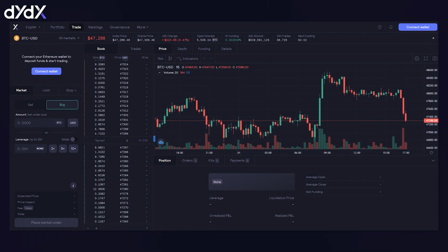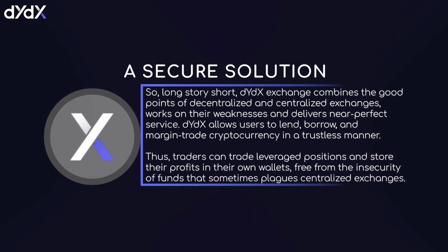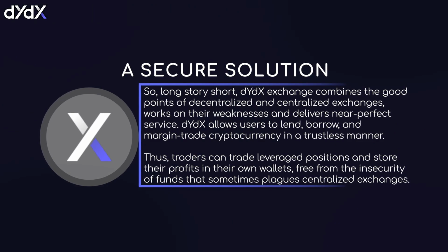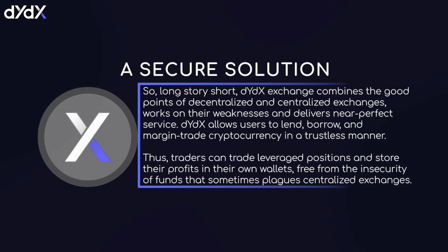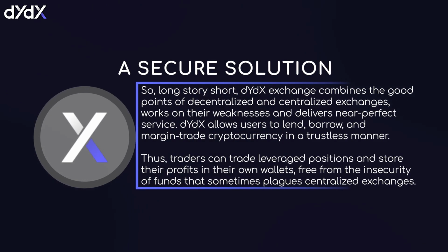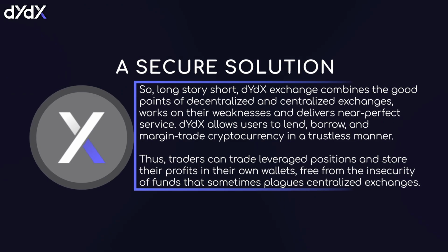Early iterations of the dYdX exchange platform allowed traders basic crypto margin trading capabilities with limited assets. Now, dYdX upped its game by rolling out margin and perpetuals for many cryptocurrencies. It also added lending and borrowing services to decentralize the entire trading experience altogether. So, long story short, the dYdX exchange combines the good points of decentralized and centralized exchanges, works on their weaknesses and delivers near-perfect service. dYdX allows users to lend, borrow, and margin trade cryptocurrency in a trustless manner. Thus, traders can trade leveraged positions and store their profits in their own wallets, free from the insecurity of funds that sometimes plagues centralized exchanges.